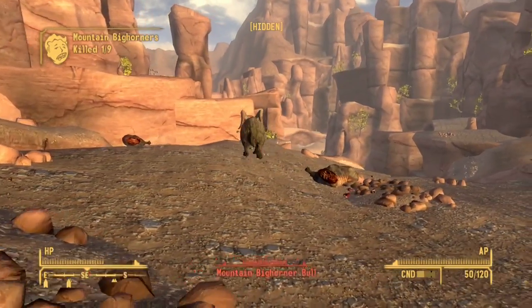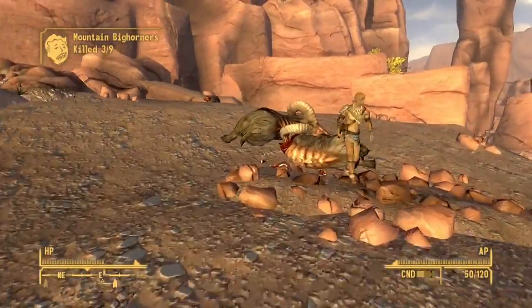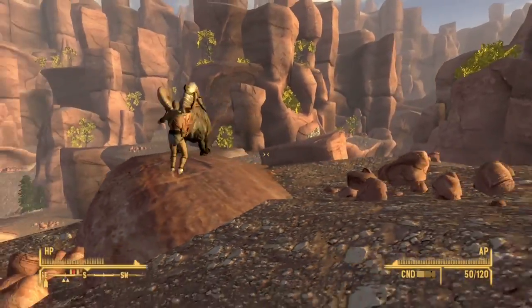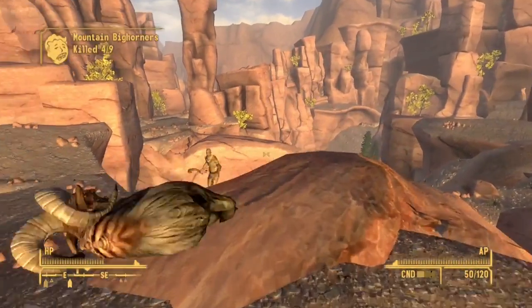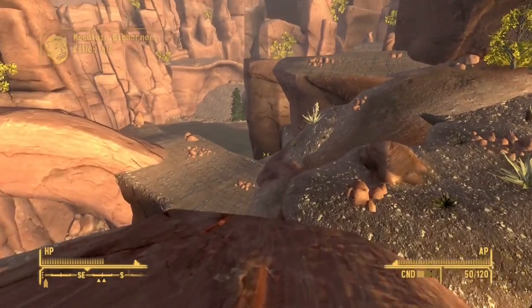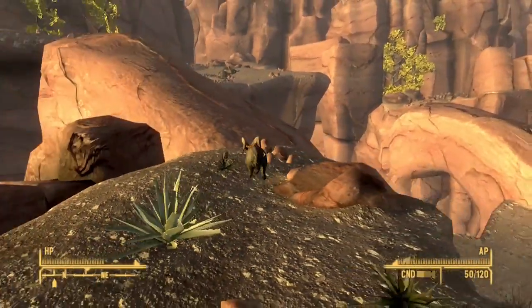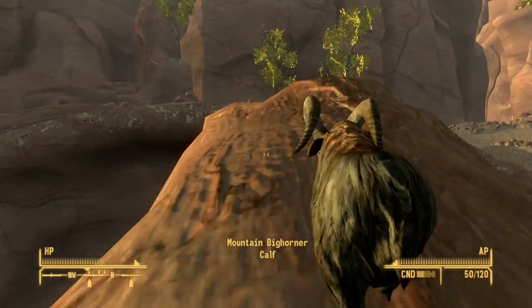I think we should probably get that calf back to his mother fast. What the hell are you doing? Oh, God. Sure, whatever you say. Come on, let's get out of here. No, don't! There's a crazy man back there! Wait, is that the calf? No, that's not the calf.